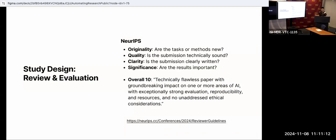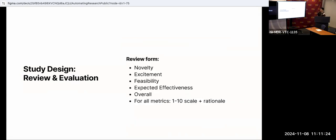After the style standardization, I'll send all the AI and human ideas to the reviewers, and the review rubrics are mostly adapted from modern-day AI conferences. Specifically, we'll ask people to judge all the ideas along these dimensions. They include novelty, excitement, feasibility, effectiveness, and an overall score.